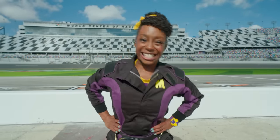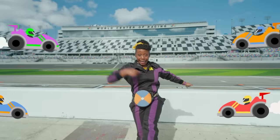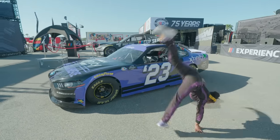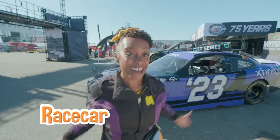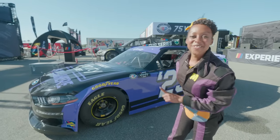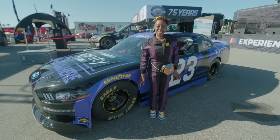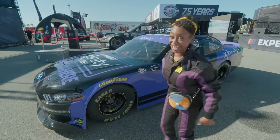I have an idea. You want to go in the garage with me and see a lot of fast cars? Okay, buckle up. Click, click. Let's go. Oh, check it out. It's a real race car. Whoa, and look, it's one of my favorite colors, purple. It matches me so well. I hope I get to drive a real race car later. But let's check out this car.